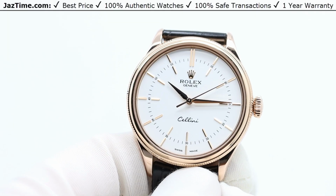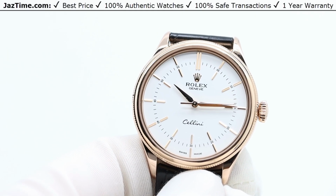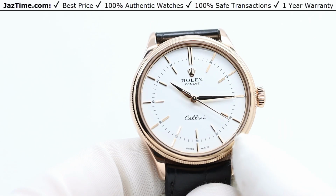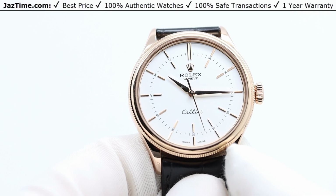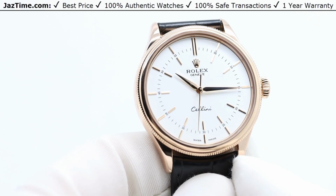Okay. Now, when Rolex came out with this Cellini 50505, they did so with several different variations. They put some funky diamonds in the dial, which did not do that well. They did some Roman numerals, and then they did a mix of Roman numerals with index markers. All those did not do that great.